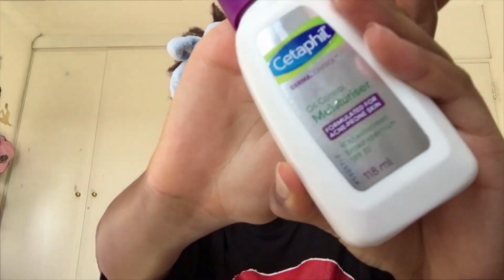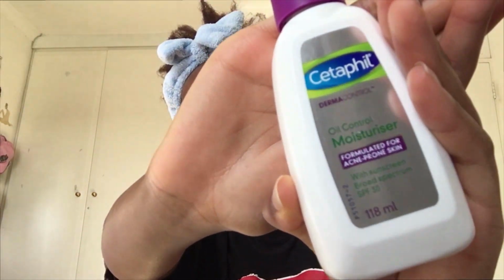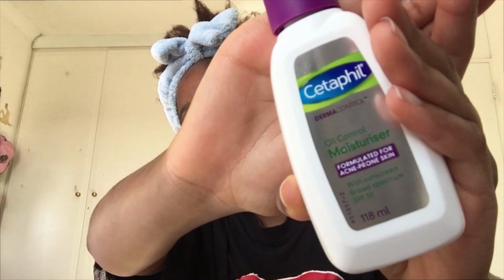I love my face moisturizer because I don't really like super thin moisturizers. I like to feel lathered and delicious and moisturized. For our moisturizer, I'm going to be using Cetaphil Oil Control Moisturizer. It's the formula for acne-prone skin. It also comes with sunscreen, SPF 30, which is really good.